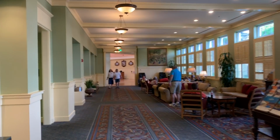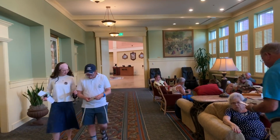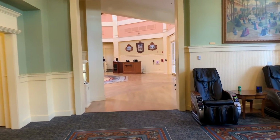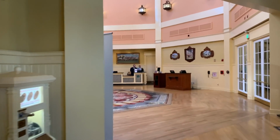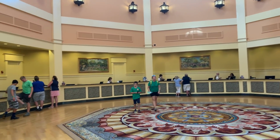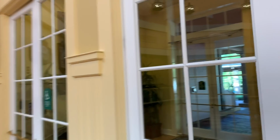All right, now this is just a little lobby waiting area. With a few massage chairs there in the background. And then we have the check-in lobby. So this, like I said, is the hub of Saratoga.